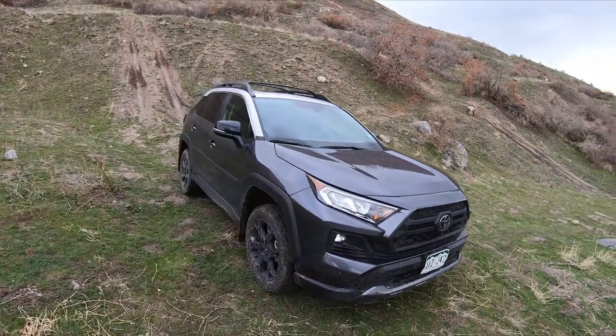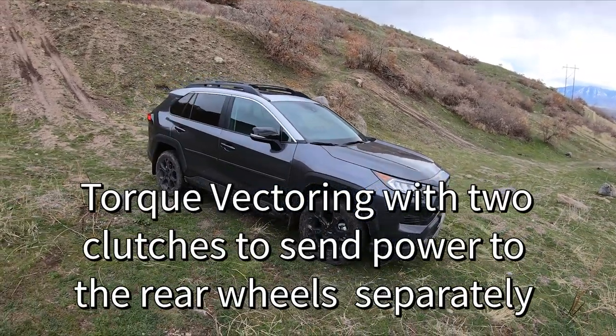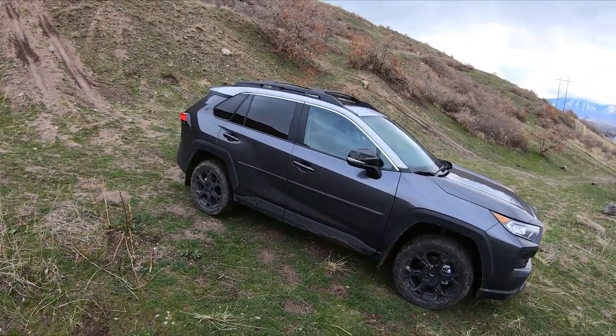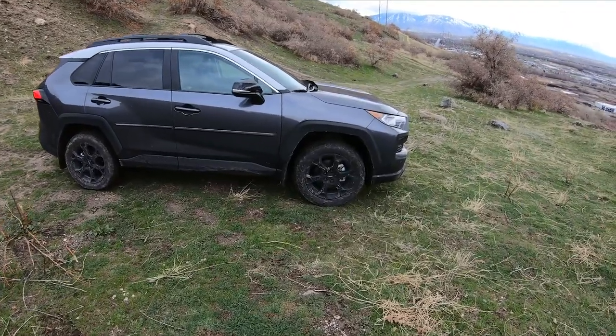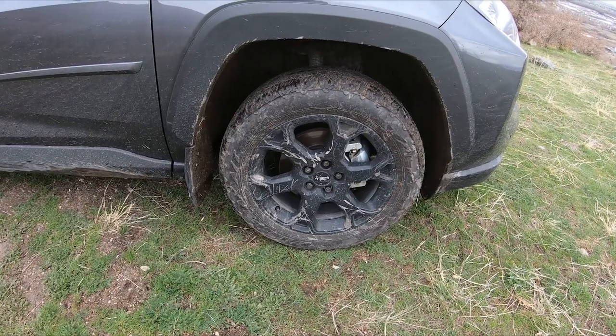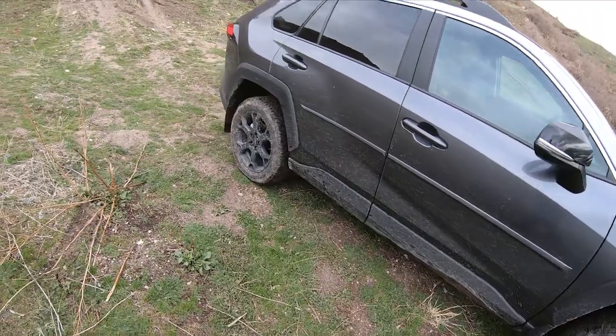The rear differential has dual clutches, I believe. I'll have to double check that, and we'll talk about that in a minute. So it can do torque vectoring, essentially active yaw control, transfer power side to side. These rims are specifically for the RAV4 TRD Pro, or sorry, TRD Off-Road. And same with those tires. Those are Falcon Wild Peak ATs.